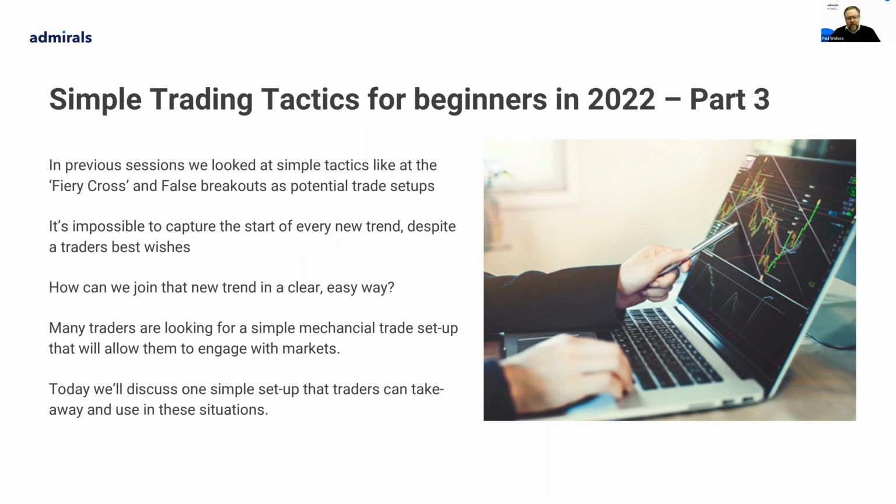So, as the slide says, ladies and gentlemen, in previous sessions, we looked at simple tactics like the fiery cross and also false breakouts as potential trade setups that beginners could effectively utilize in their trading journey. And what we're going to talk about today is that it's impossible to capture the start of every new trend despite a trader's best wishes, and that doesn't matter whether you've been trading for 2 weeks or 2 decades.